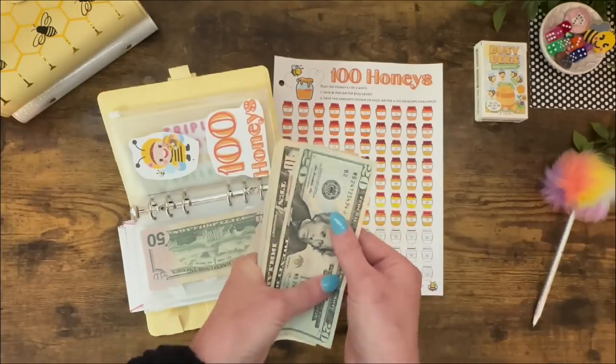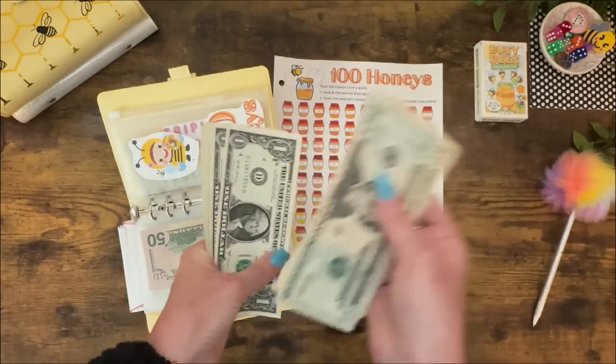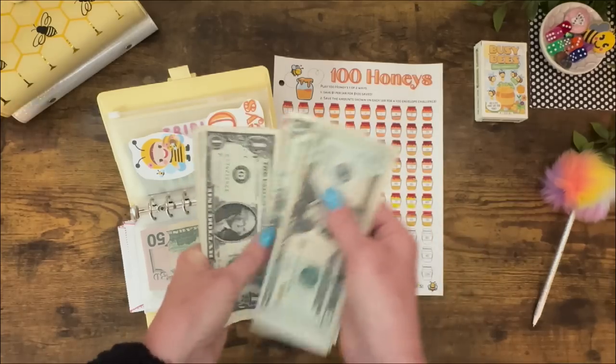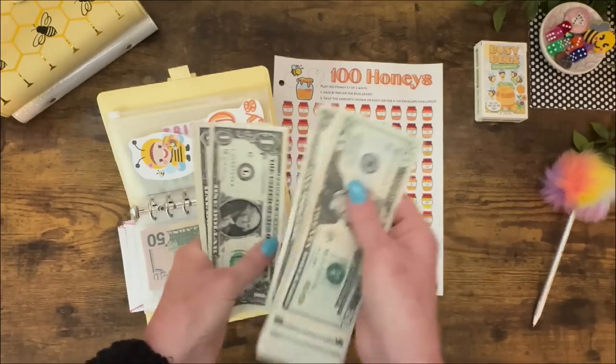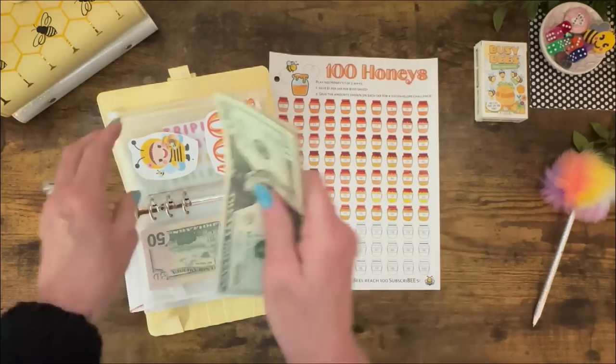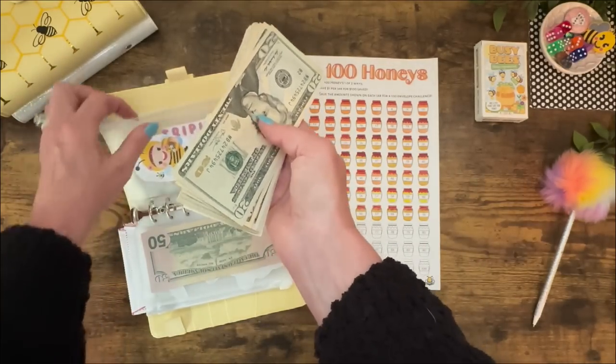$10 for a total of $20, $30, $35, $40, $45, $50, $55, $60, $73. And if you're new, you're probably wondering, how do they get the $10 a week?